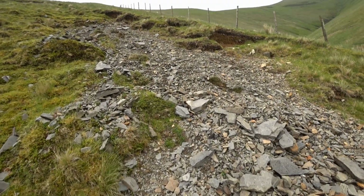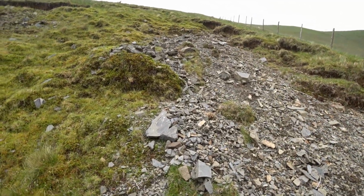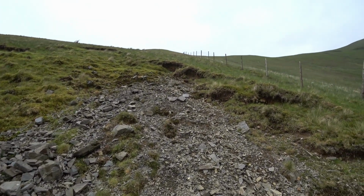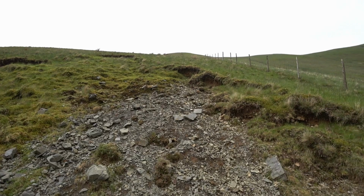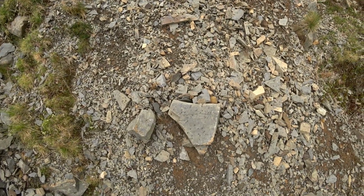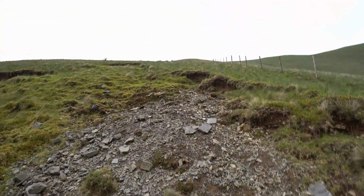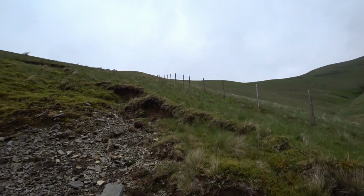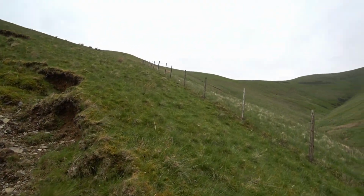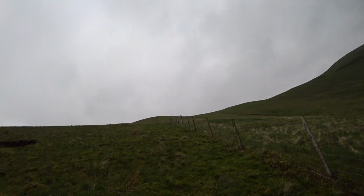A tiny bit of scree. I'll probably turn it on and off on the way up. As you can see, rain spots. So here's the fence line. Oops. Yeah, this ain't going to be fast. It's 3:19. And we've got to get all the way up there.